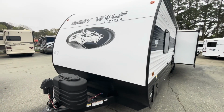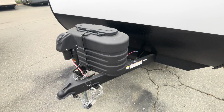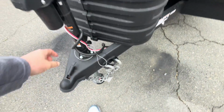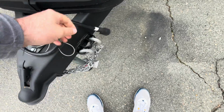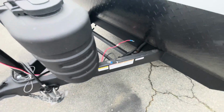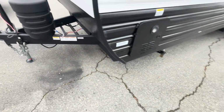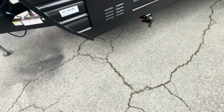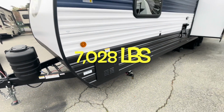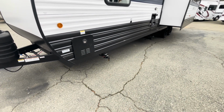All right, moving to the outside, your front logo, 2 20-pound LP bottles under the cover, power tongue jack. You got your chain and 7-pin holder. Spot for 2 batteries. It will come with 1. Nice rock guard. 29NM has got a dry weight of 7,028 pounds. You got tankless water heater.